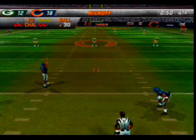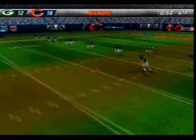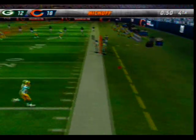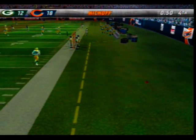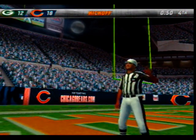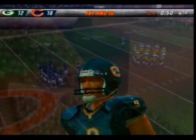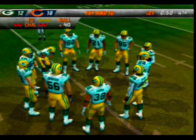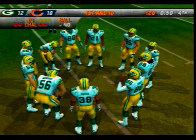Stewart comes in to kick off. Going with the squib kick. Not the type of kickoff they wanted. Kickoff, out of bounds, number 9. Touchdowns and takeaways can really kill a team. Usually the team with the fewest mistakes out there will win the game.